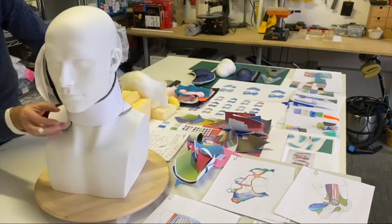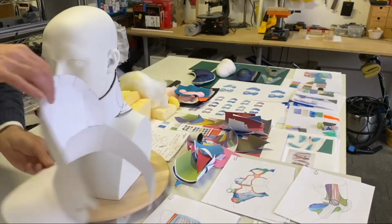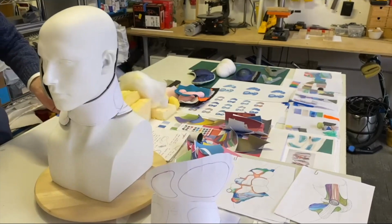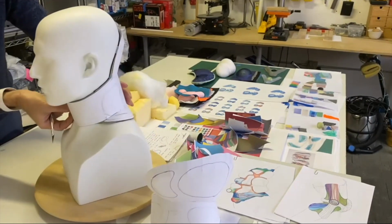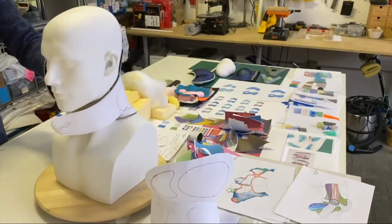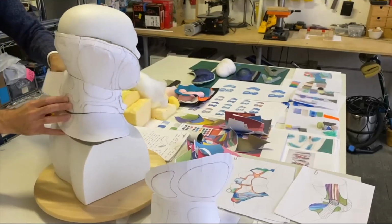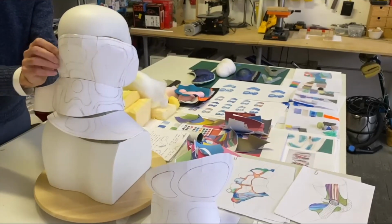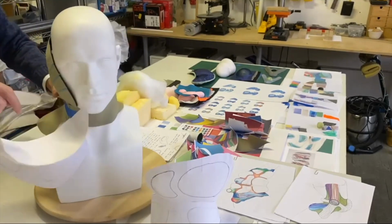We began by wrapping tape around a mannequin head that is covered in saran wrap, cutting these pieces out, cutting darts to flatten them, and then using them as a template to overlay onto fabric. These fabric pieces are then sewn together to create a base layer. So here you can see me just taking off the paper patterns that we've been using.